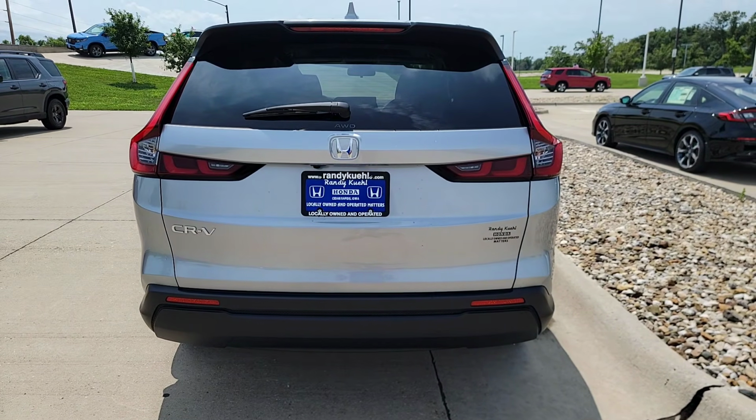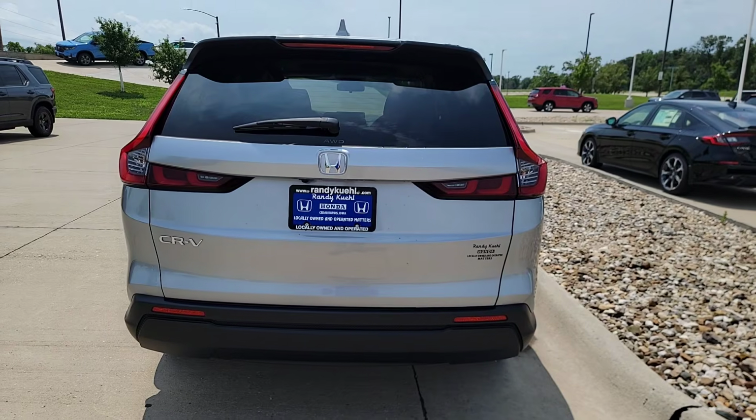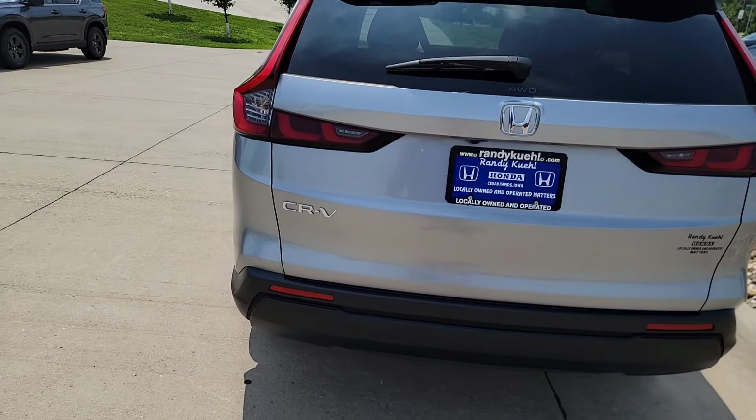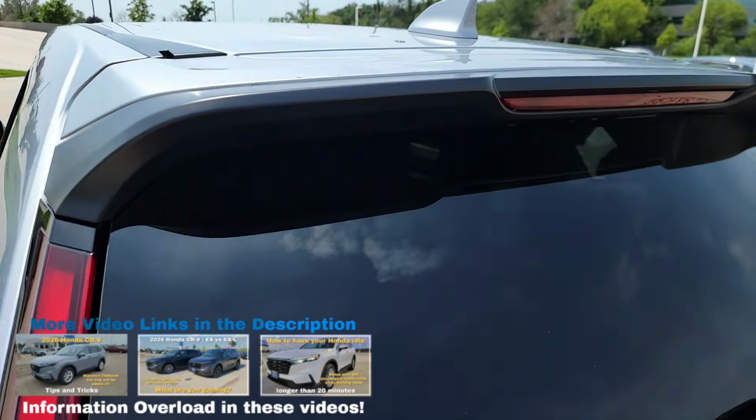So we got a nice LED tail lights. We got badge of honor, CR-V down below, multi-angle rear camera. It's gonna be on there, and we have a body colored spoiler for the hatch.